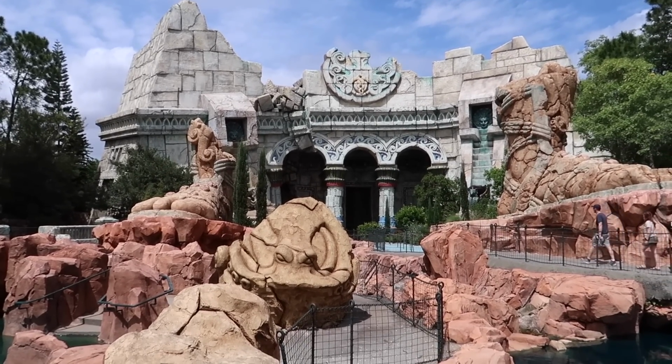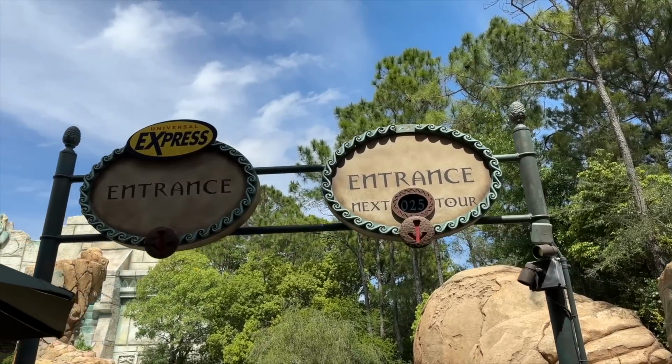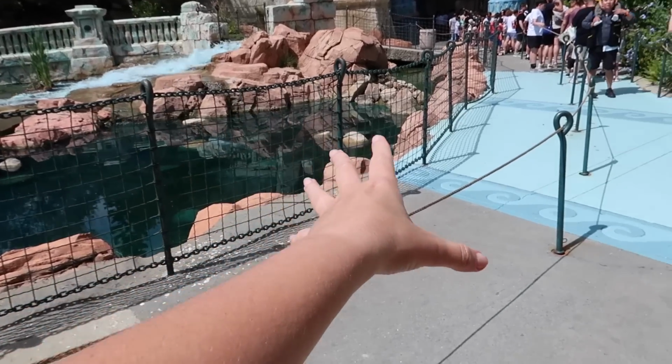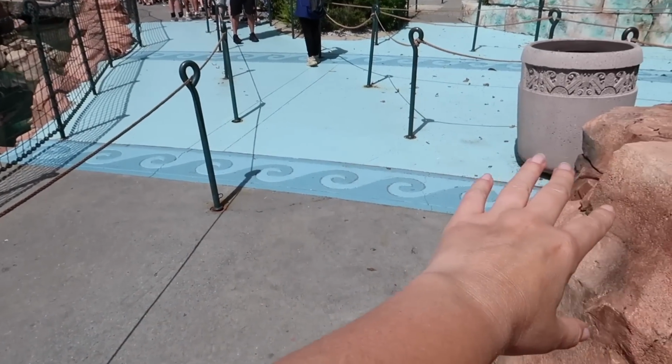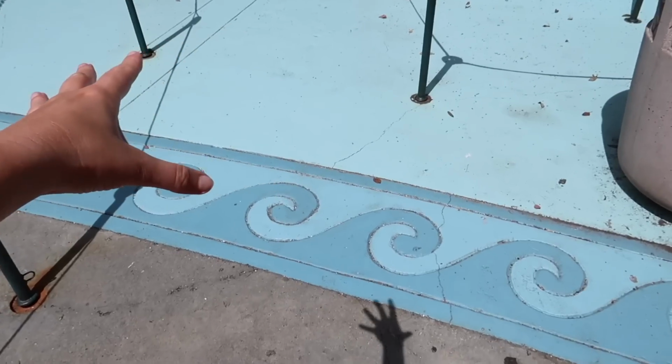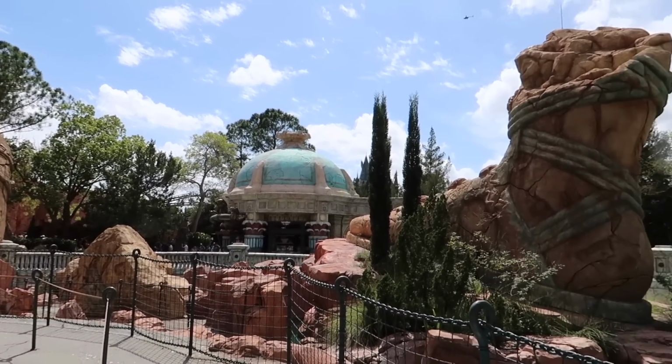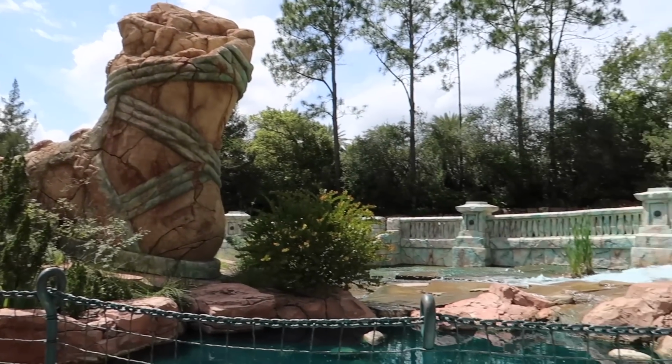You enter the temple. Well, it's time. We're gonna go do it. We're gonna go face this adventure. I love how the queue transforms here, and suddenly you are in the waters. Woo! Also, of course, love the music, the beautiful sound of the helicopter.